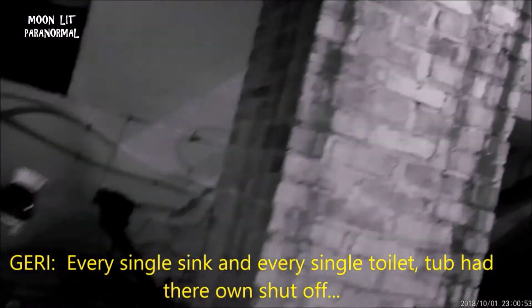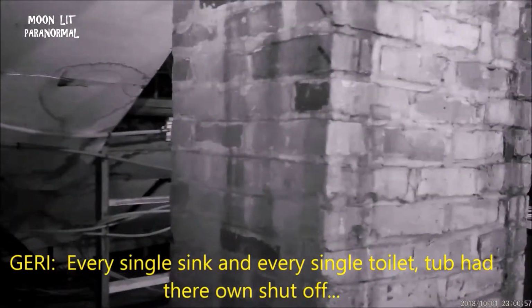Yeah. I knew you would up here, 'cause I felt it up there. Every single sink and every single toilet and tub has their own shut off. One upstairs and one downstairs. We have 2 hot water heaters on the board. So you already had the roof redone, huh? Yeah, the roof was done. Just finished putting the final coating on it.